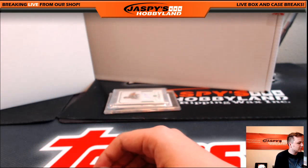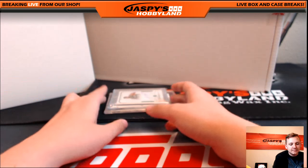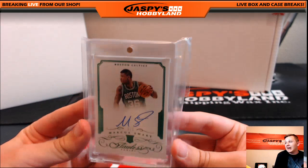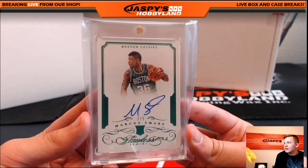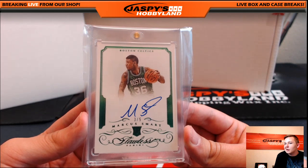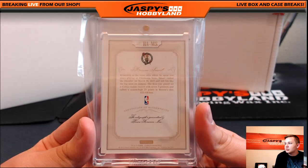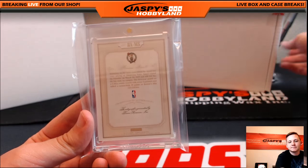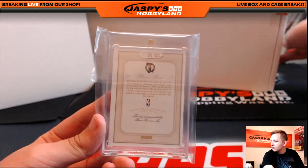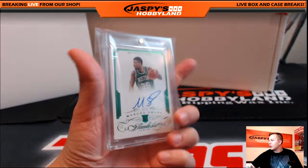Ooh. This is a nice one. Going out to Cody. 3 out of 5 flawless rookie auto Marcus Smart. Ooh. Boston Celtics. Ungraded basketball buyback goes out to Cody. Nice one. 3 out of 5. Sweet hit. Nice one. 3 of 5 Marcus Smart.